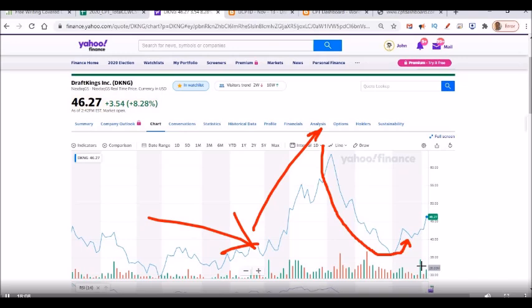Now, I'm not advocating DraftKings, and if you do a trade based on what anybody says on YouTube without doing your homework, well, to be honest with you, you're not smart enough to trade stocks. Now, I say that with all due respect, because I want you to understand we have to be accountable. We have to be accountable. So if you're going to go out and buy a stock, you have to understand. You have to do your research, right? Because at the end of the day, you're holding this stock.